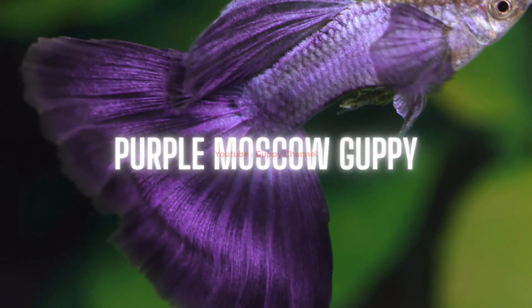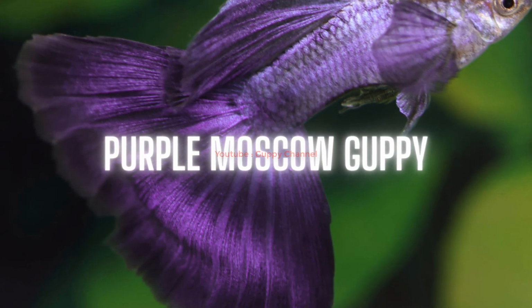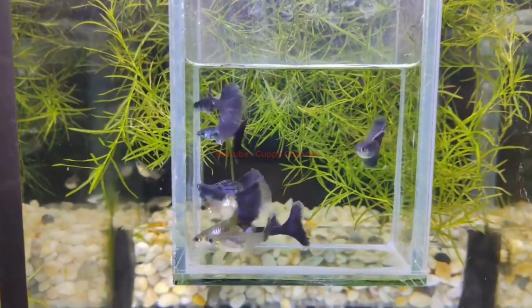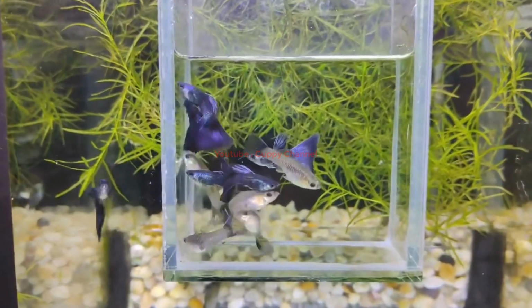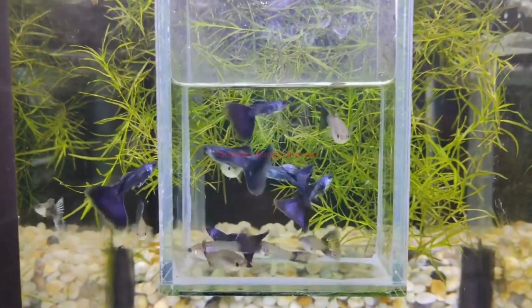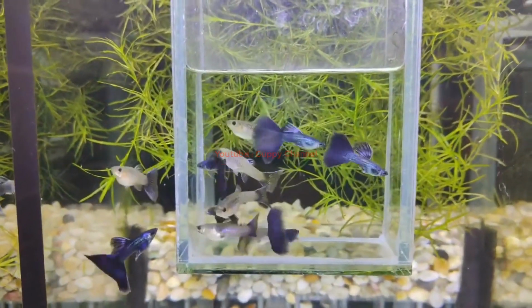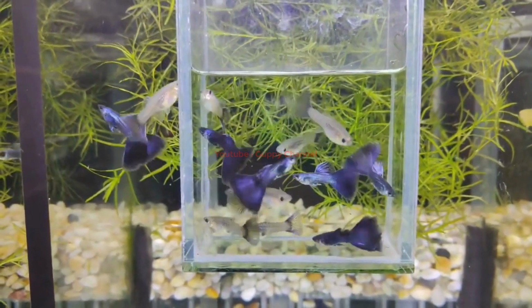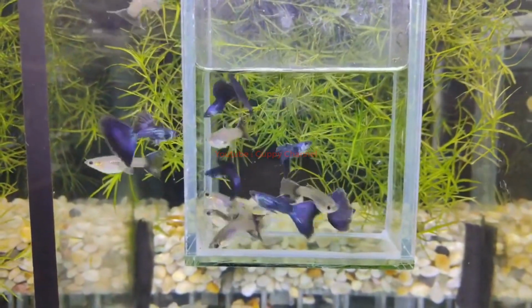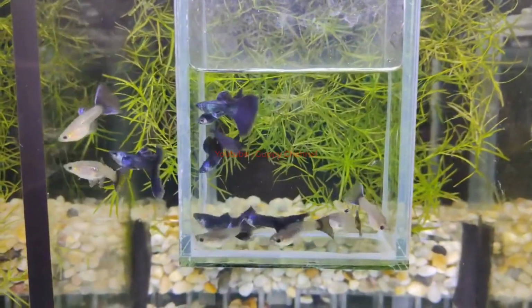Purple Moscow Guppy. Purple Moscows are among the most sought-after guppy strains. But it's also one of the hardest strains to breed. To get a full, rich purple color, you need to crossbreed fully blue and fully red Moscow Guppies. The resulting fish should have a blue base and plenty of red color cells. It's the combination of blue and red that creates the purple color.